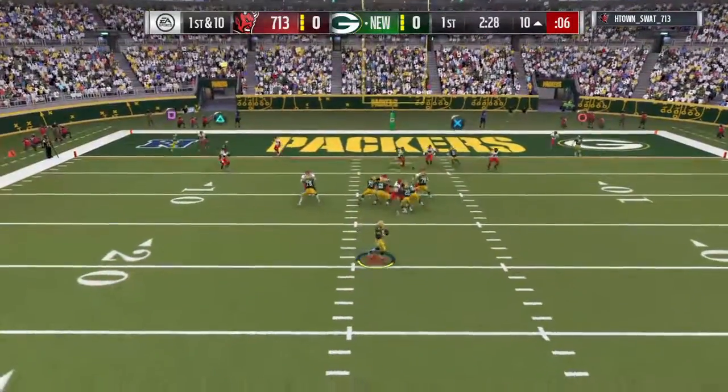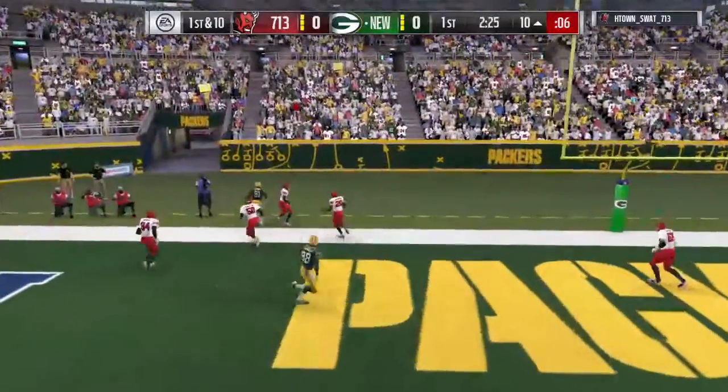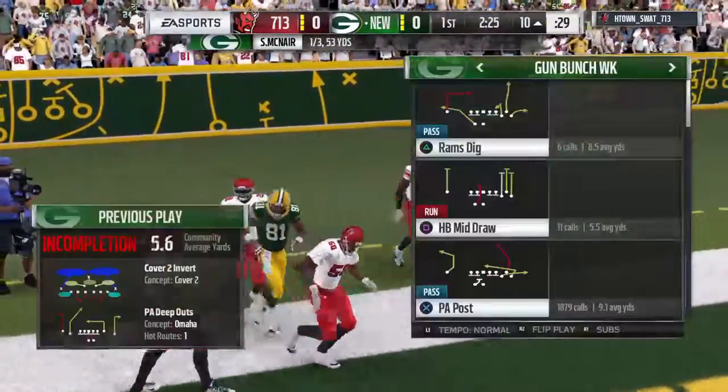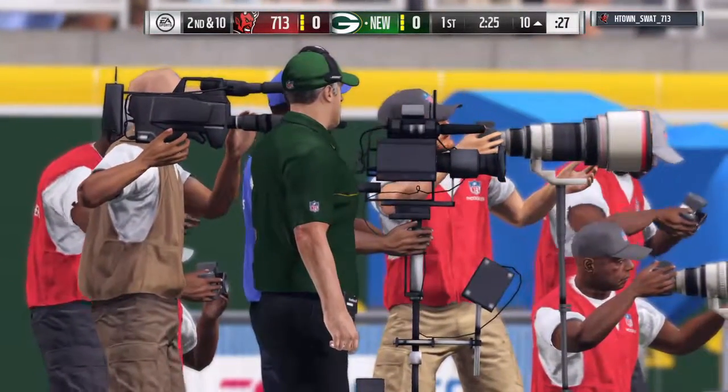Now McNair. He's got time in the pocket. And he just throws this one away. Smart decision here this close to the end zone, and it brings up second down.